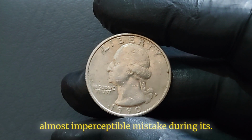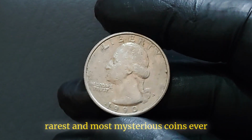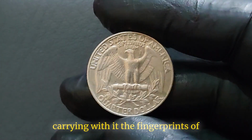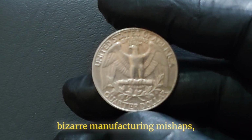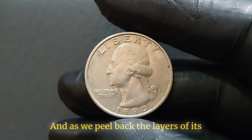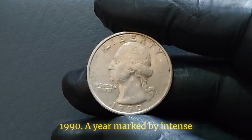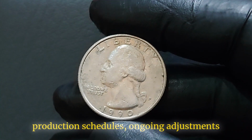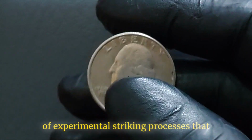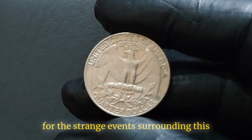Because what if a small, almost imperceptible mistake during its creation transformed it into one of the rarest and most mysterious coins ever struck by the U.S. Mint? A piece that slipped quietly into circulation, carrying with it the fingerprints of bizarre manufacturing mishaps, overlooked inconsistencies, and perhaps even deliberate acts cloaked in secrecy. And as we peel back the layers of its story, we are drawn deeper into the inner workings of the Philadelphia Mint in 1990. A year marked by intense production schedules, ongoing adjustments to die preparation methods, and whispers of experimental striking processes that never made it into the official record, all of which form the perfect backdrop for the strange events surrounding this coin.